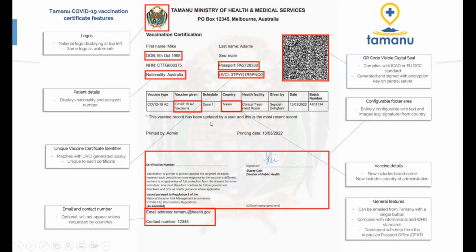It has the vaccine details, including the brand name and country of administration. And up here, it has a visible digital seal QR code, which can comply with either ICAO or EU DCC standards. This QR code will not appear if the certificate is printed directly from Tamanu. The QR code is only generated and signed with an encryption key on the central server once it has been emailed to a recipient. And down here, there is also a configurable footer area with email and contact details.